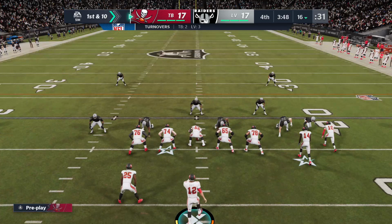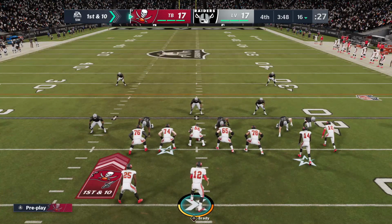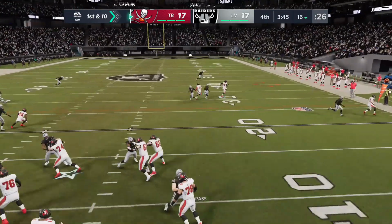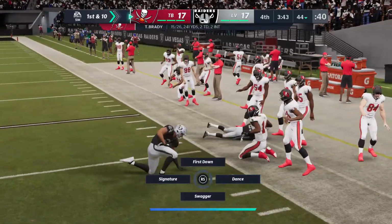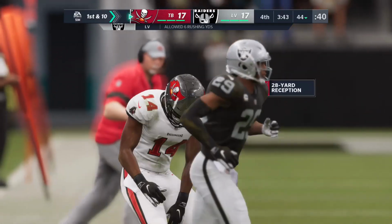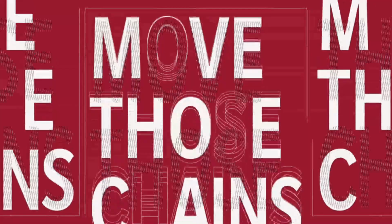Brady going to bring the Bucs up with a 1st and 10 at their own 16. Now after the fumble recovery, it's Brady. Oh, he got position on him, and he pulls it in. And he'll get this one way up just shy of the 45-yard line. A really good pickup of 28 yards.